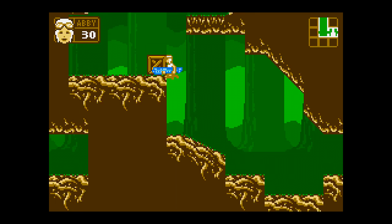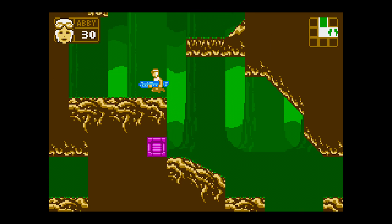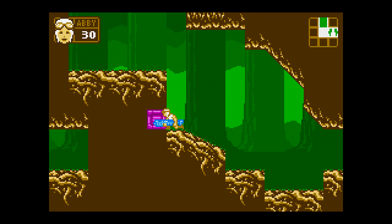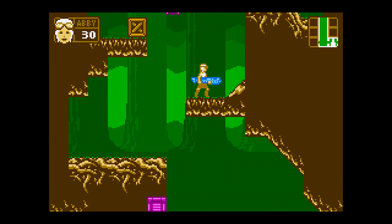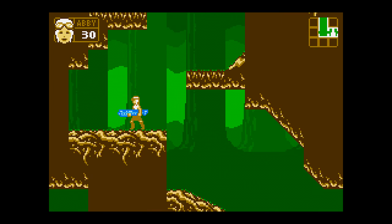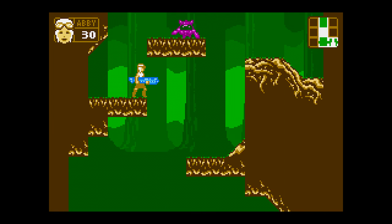And as you progress through the game, you will gain, obviously, new abilities and stuff, and just like all Metroidvania games, there's secret areas like this one. I don't know how to access it yet. I think I still need other items and abilities to access the pink gates.